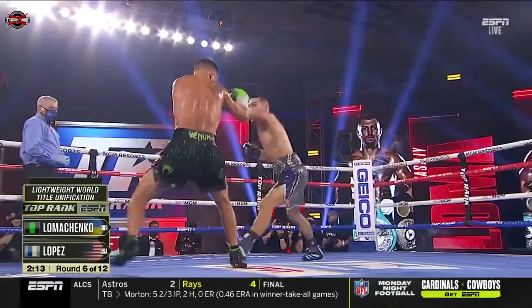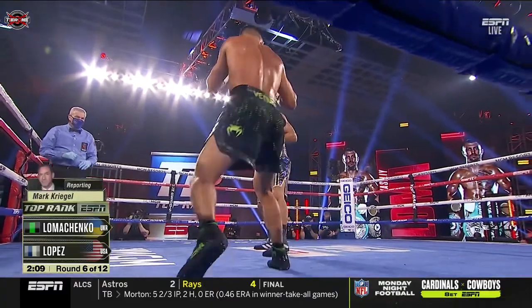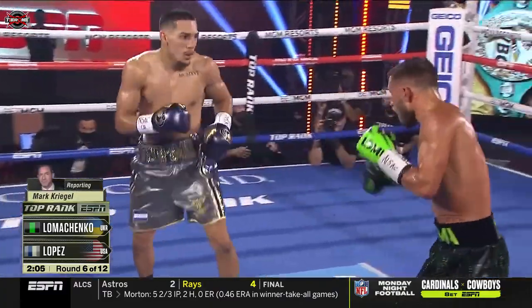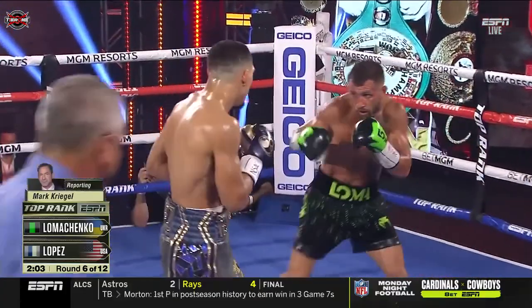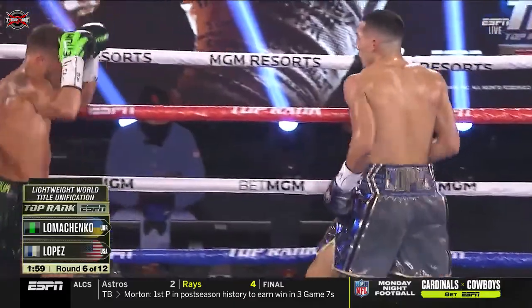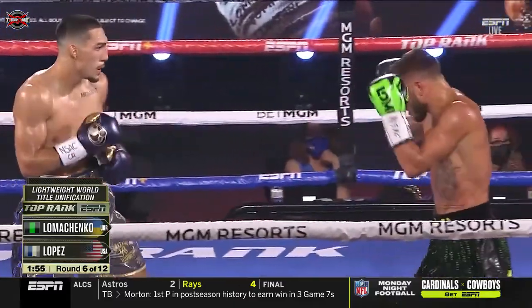I kept asking Teofimo in the lead up to the fight about the power. He said, you don't get it. His IQ is going to bring out mine. And what we haven't seen is Loma moving to his right the way he does against everyone else. He typically takes that angle mark to the right to try to get out of that lead foot and be able to place that power left hand.